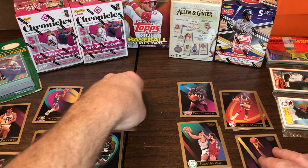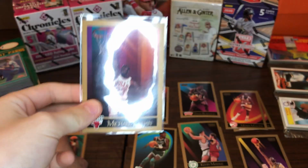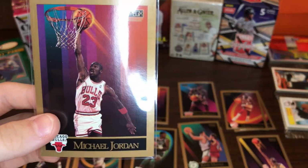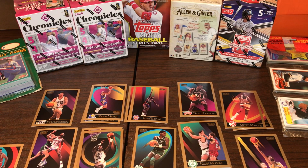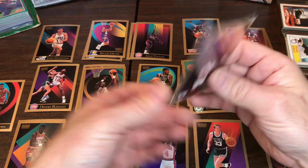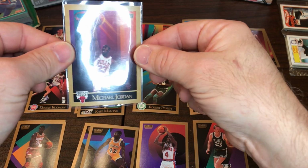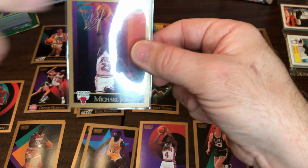So, just to show you all the Hall of Famers, and we got multiple Hall of Famers, and we got the Jordan that we were looking for. We got Ewing, we got Vlade, we got Larry Bird, we got Joe Dumars, James Worthy, Akeem, Scottie Pippen, Rodman, Stockton, Malone, Reggie Miller, Robert Parrish, David Robinson. So we got all the Hall of Famers, and we didn't get a Magic Johnson. How about that? And we got a Michael, even though he's a little bit off center, but that's all right. We still love him. That was fun.